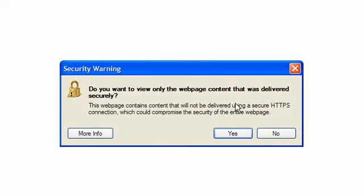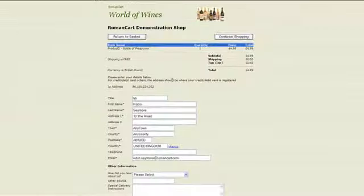Now, of course, most of your customers probably won't have a clue what that means, but one thing's for sure, they're going to probably abandon purchasing from you if they get a message like that, because you just think, what's that all about? So you want to make sure that doesn't happen. And the way you do that is you need to upload your images to secure web space. And I'll show you what you can do to do that.